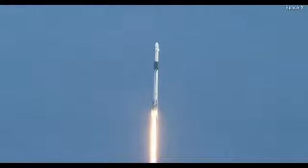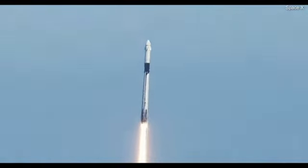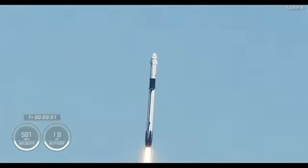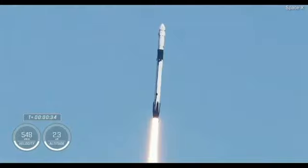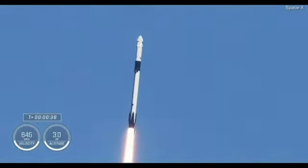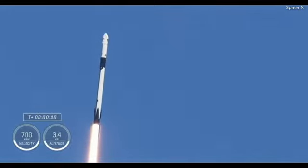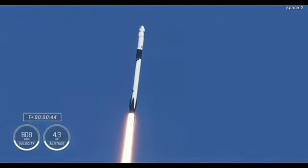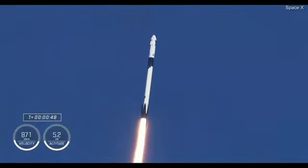Stage 1 propulsion is nominal. Vehicle is pitching downrange. Stage 1 propulsion is nominal. We're now at T plus 35 seconds into the 5th rotational crew mission on board Dragon and Falcon 9. Coming up in just a few seconds, we'll hear the call out for stage 1 throttle down. Stage 1 throttle down.